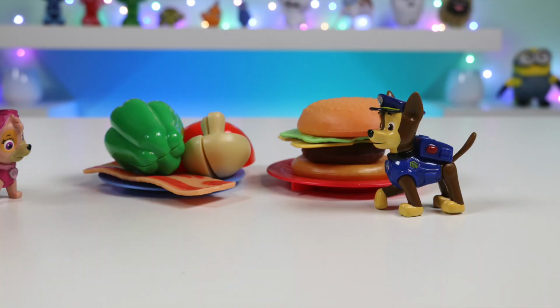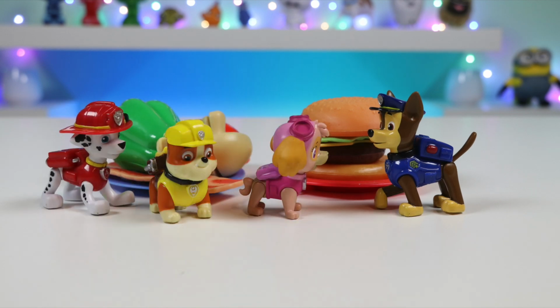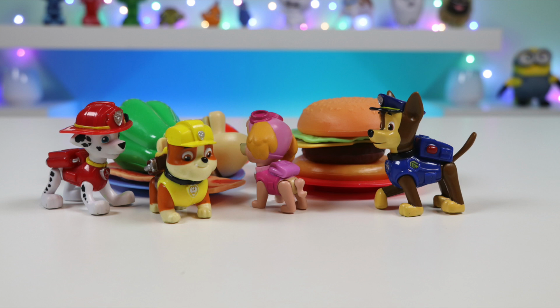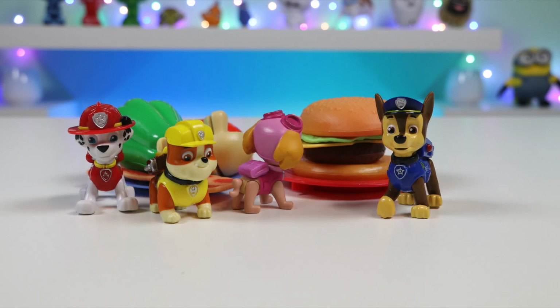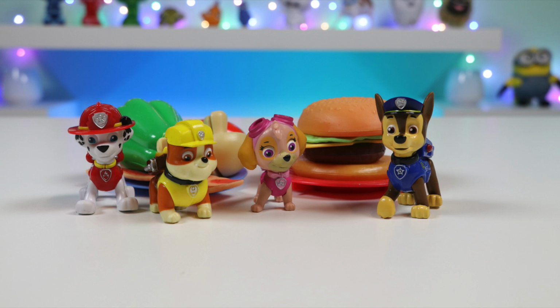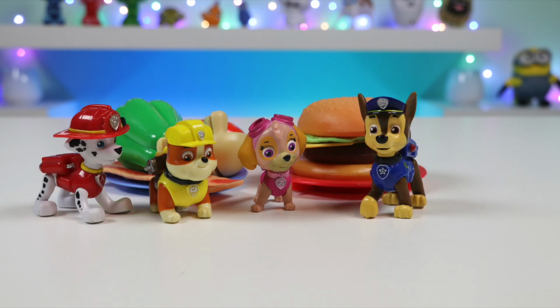Food's ready, everyone. Whoa, that looks amazing. And it smells delicious, too. Wow, thanks for cooking, Chase. I can't wait to eat. Yeah, the food looks amazing. Aw, thanks, guys. All this talk is making me really hungry. Well, let's not waste any more time. Let's eat while the food's still hot. Yeah, let's dig in.